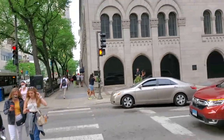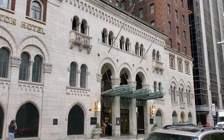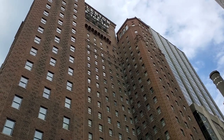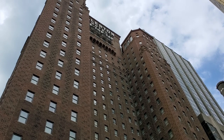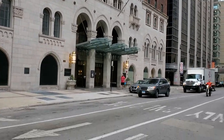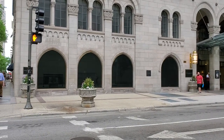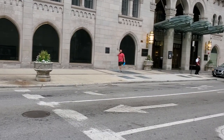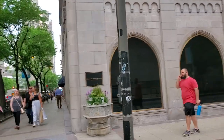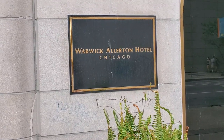And I'm gonna show you the Allerton Hotel. Well-known hotel in downtown Chicago, beautiful architecture. And now look at this. Look at this beautiful building. Allerton Hotel. Across the street. So this is the full name of the hotel I just showed you. It's called the Warwick Allerton Hotel, Chicago.